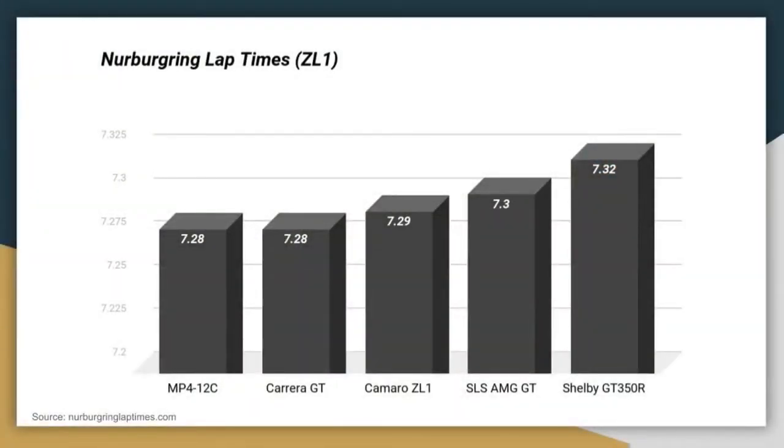I want to go over a few numbers with you guys before we get started. Obviously the Nürburgring lap times are a pretty important gauge or measuring stick for supercars and sports cars these days. So I just want to show you really where the Camaro ZL1 stands out as a great value. When you compare its lap times to some of its competitors like the Shelby GT350R, you can see that it's able to beat it out pretty badly and hang with some even much more expensive exotic cars like the McLaren 12C, obviously the Carrera GT being a much older car, kind of a bad comparison, but beats out the SLS AMG GT. So very impressive lap times, especially for this price point, starting right around $64,000.